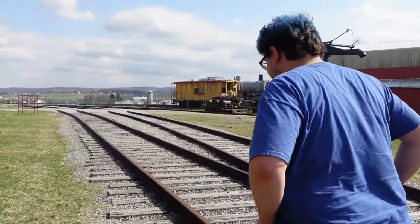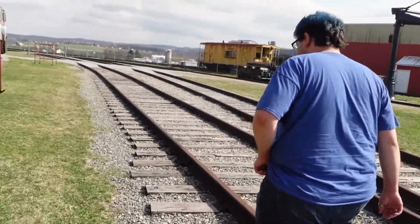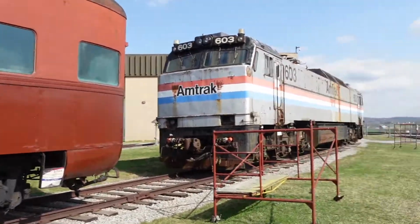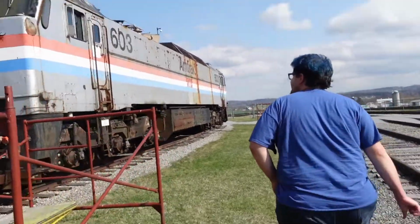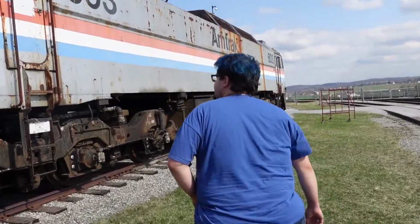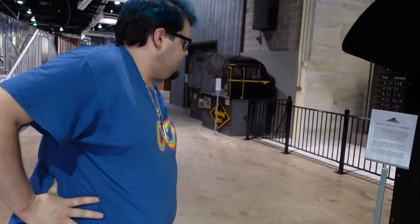All right. You want to head back in? Sure. Or is there more to see? After we've said hello to number 603. This one used to work for Amtrak until it retired. Looks like a Reading Company T1 cab model.